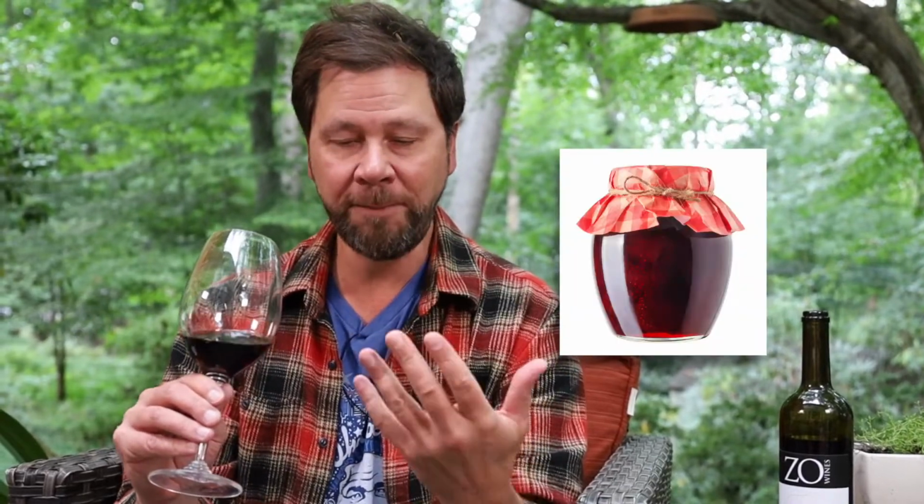Man, I just love Zinfandel. It just makes you laugh when you smell it. I always say jelly jar. I know it sounds very pedestrian, but it describes it so well. It's like a jar full of mixed berry preserves.